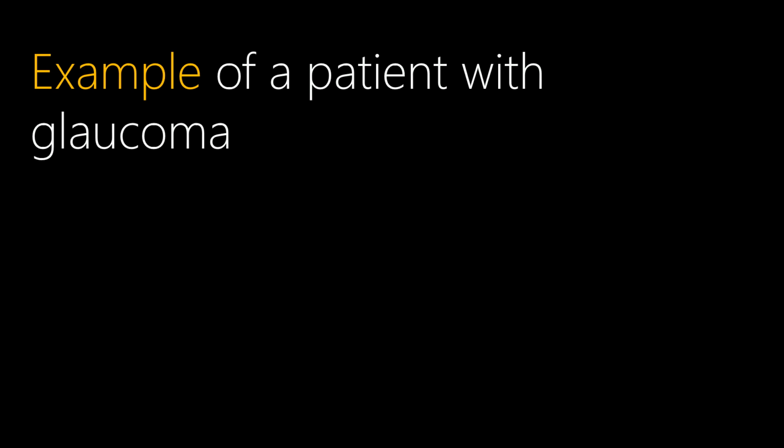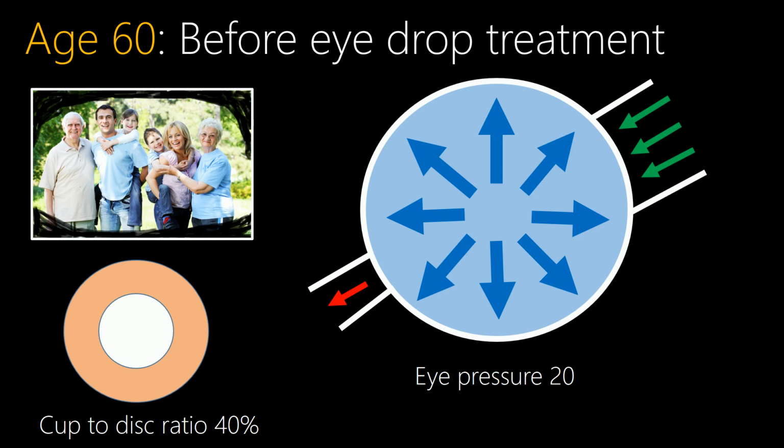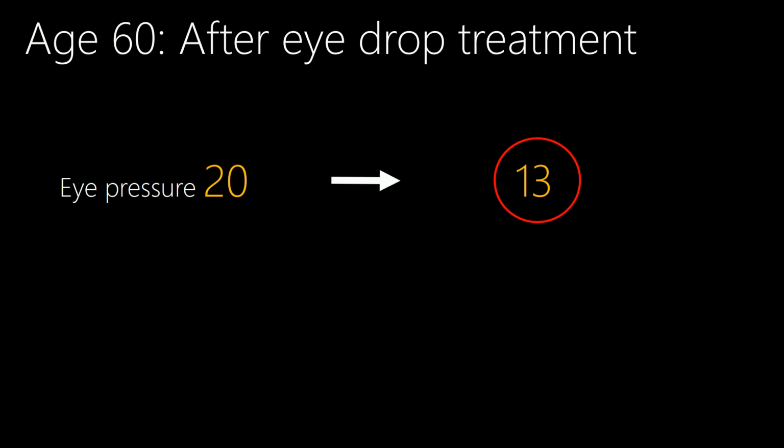Now, let's review an example of a patient with glaucoma. Let's say there is a 60-year-old man. He doesn't have any blurred vision, but he goes in for a regular eye exam, and all of a sudden, he is told that he has early glaucoma. He is started on eye drop treatment. As a result, his eye pressure comes down from 20 to 13.